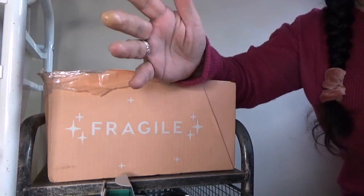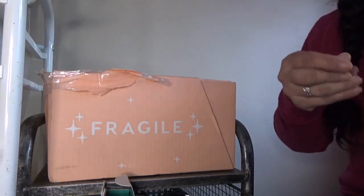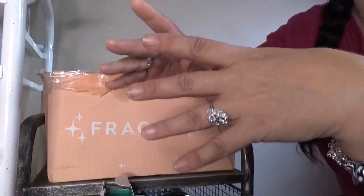I'm going to be maybe doing another one of these after I decide, you know, use these for a while. I won't just use them once. I want to use them with different primers, with and without primers, so I can really get a good idea of how I feel about them.